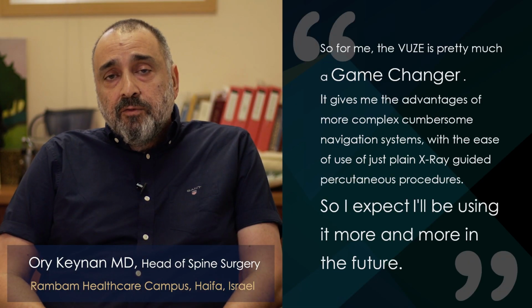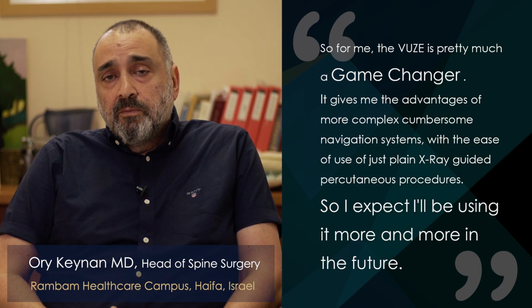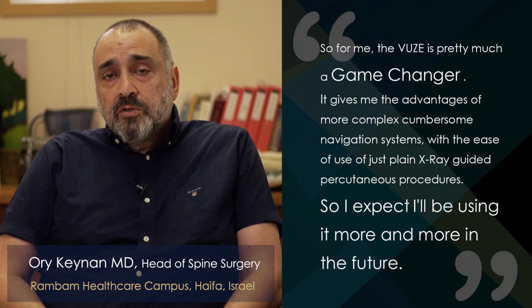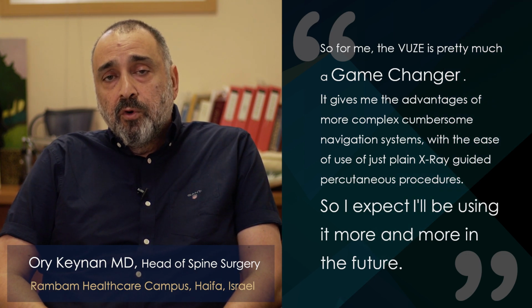So for me, the VUZE is pretty much a game changer. It gives me advantages of more complex, cumbersome navigation systems with the ease of use of just plain X-ray guided percutaneous procedures. So I expect I'll be using it more and more in the future.